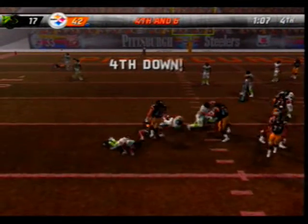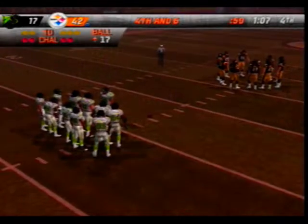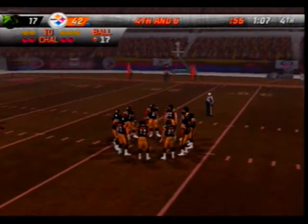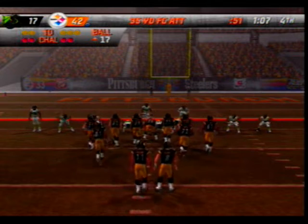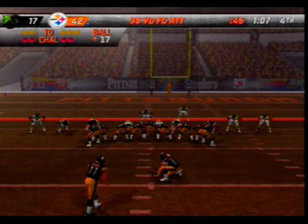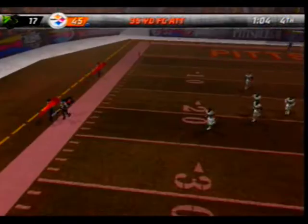Throwing, and this pass is completed. They get the completion on third down, and that puts them a little closer for a field goal attempt. Spiel heads out onto the field for the field goal attempt. It's good. The Steelers 4-0 with another score.